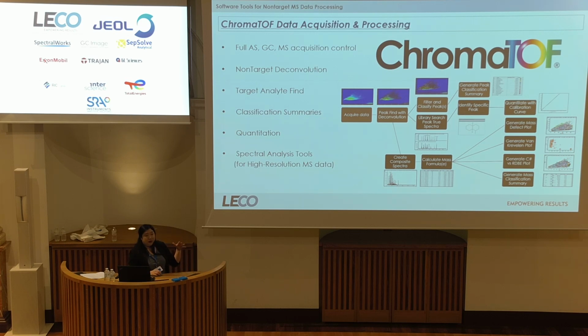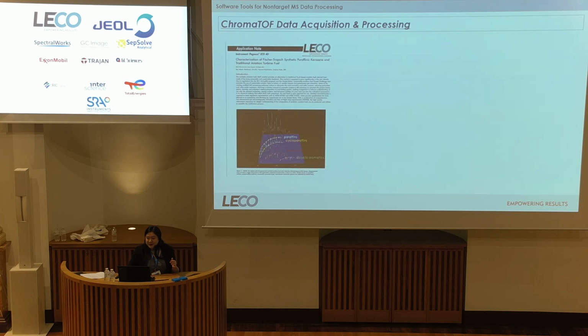And then finally, if you have a high resolution system, there's the ability to do some really cool spectral analysis tools work, which I think Joe showed in his poster yesterday. But again, you can come talk to us about any of those things if you're curious.